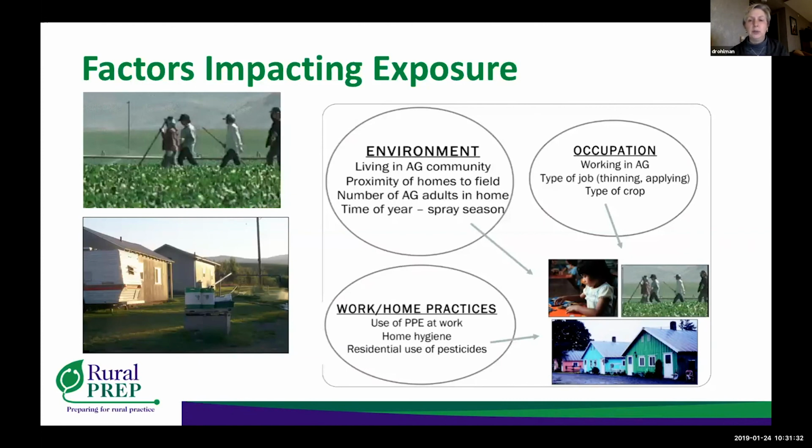Time of year is important. I just talked about that. The type of job you're doing. The Fenske article talked about that. If you're mixing and applying, you'll have higher exposures, but other jobs also have exposures. And if you're going into the fields after pesticides are applied, you may not get the same training somebody who's applying the pesticide gets. And then you can protect yourself by hygiene practices and using PPE.